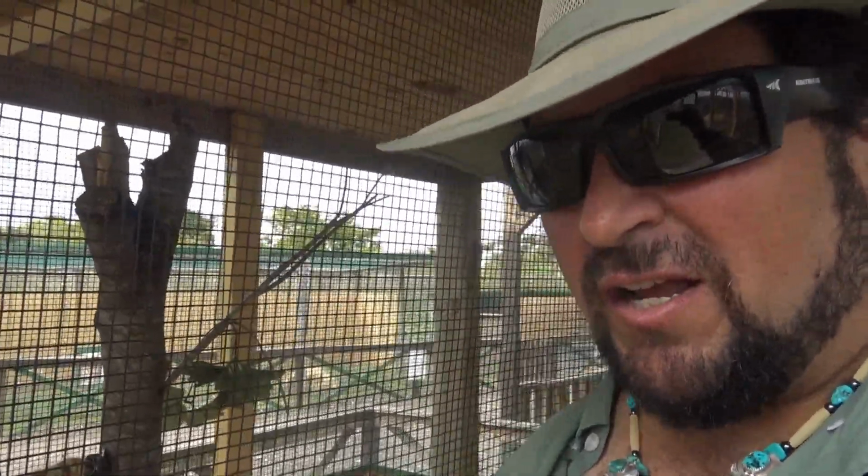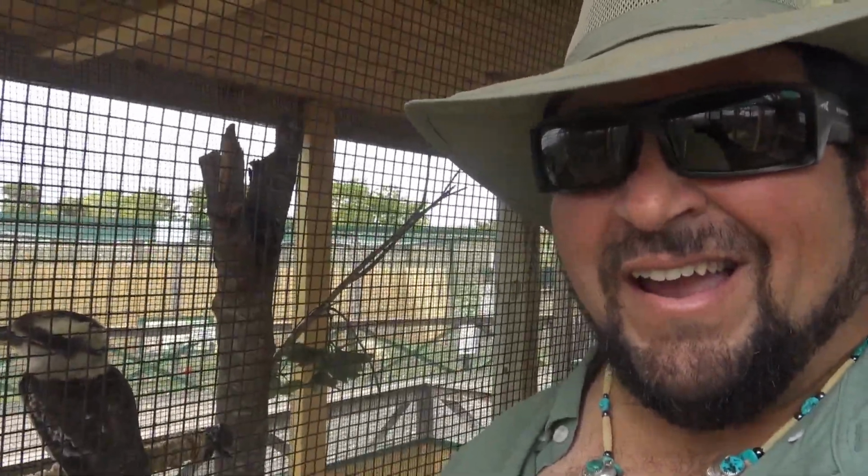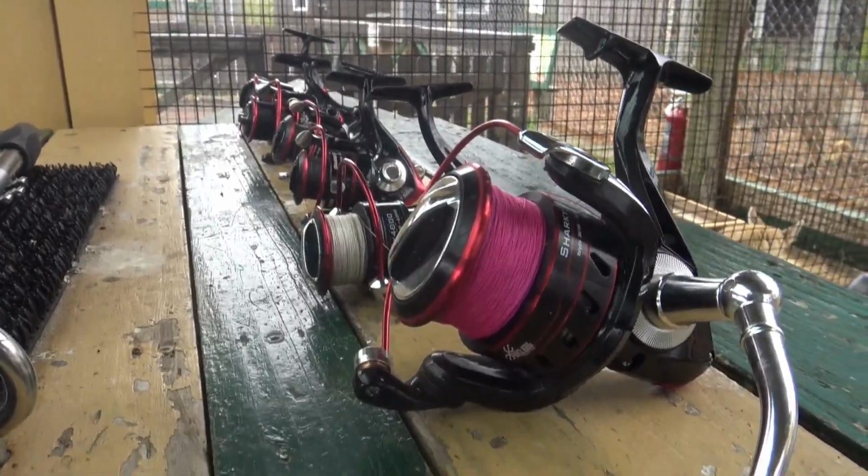So instead of fishing, I've taken my Saturday to help out my friend. I'll be the trainer for the day. And I brought along some of the Sharky reels.